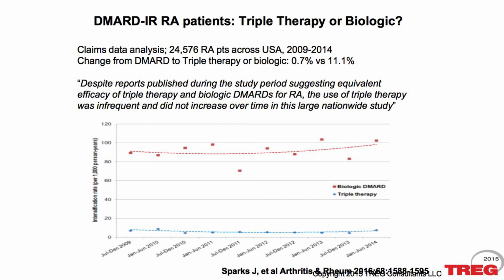But in Canada, because you have a 3 DMARD requirement, most people go on triple DMARD so that you have the option of using a biologic earlier than going through them serially. Forced use. In other words, we have to have at least double therapy minimum. So obviously you throw in a third in order to get the biologic. Okay. Makes sense. I think a lot of people do this.